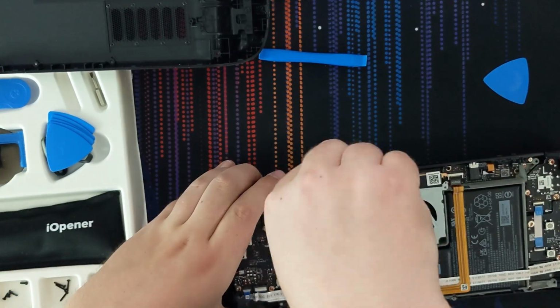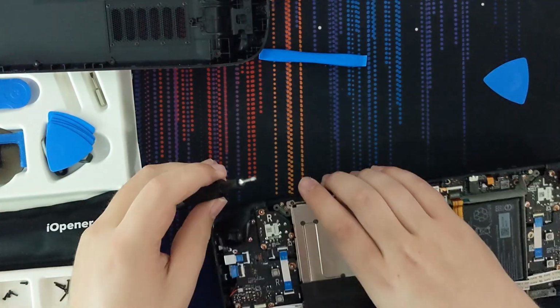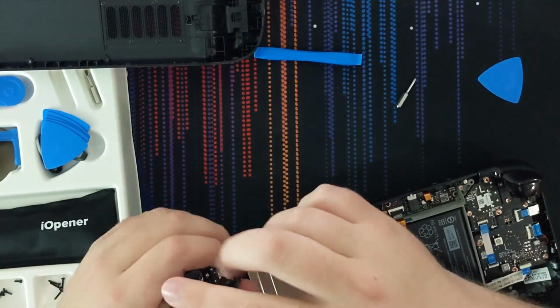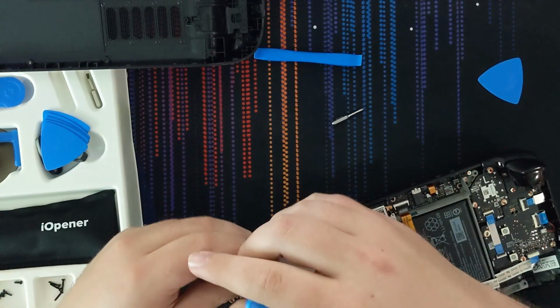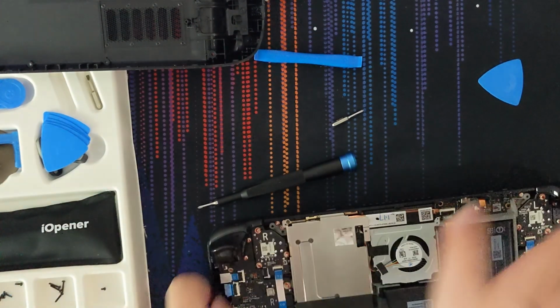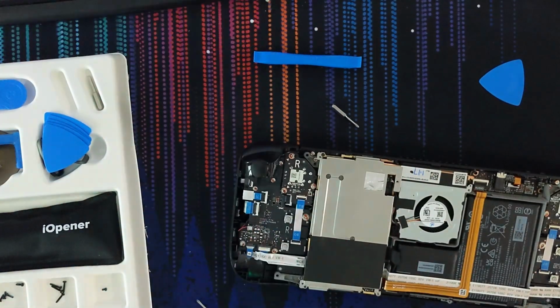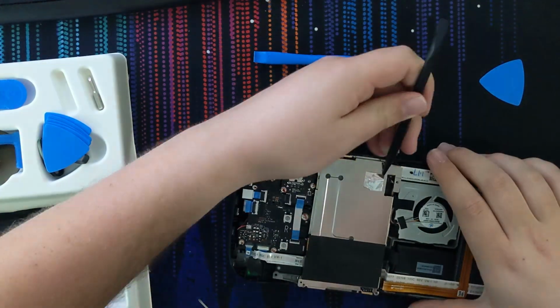Next, we want to remove this shield, which protects much of the internal circuitry from interference. It looks like my deck was missing a couple screws, and I found that this one on the top was already somewhat stripped. I found that the shield came off easily enough with that screw still in, so I moved on to disconnecting the battery.